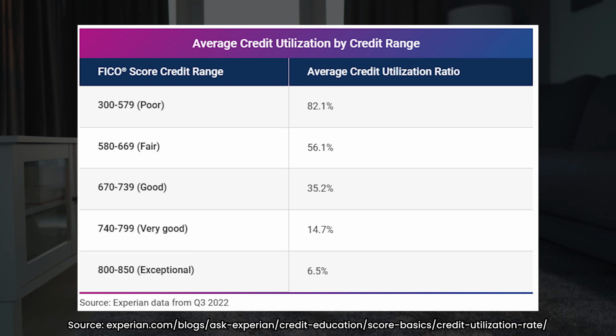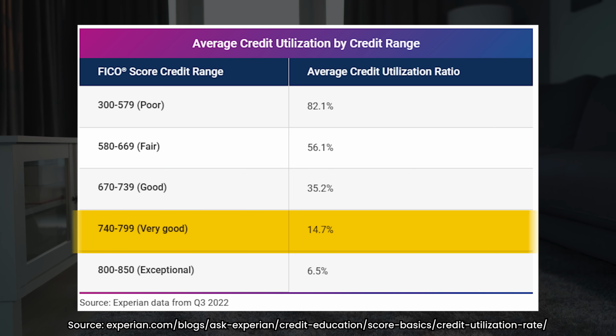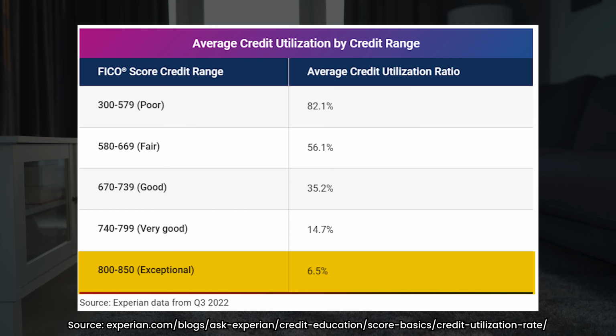For example, based off Experian data, you can kind of see a big range. Average credit utilization in the good category is about 35%, very good is about 14%, and exceptional is 6.5%. As you can tell, the higher your utilization, the worse your score. At the same time, you do want something to report, but it doesn't have to be a ton. It can be $1 or 1%.